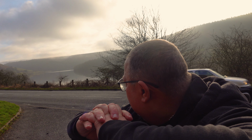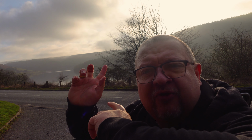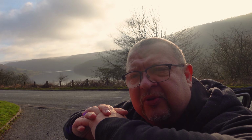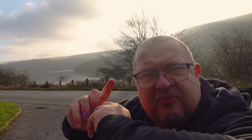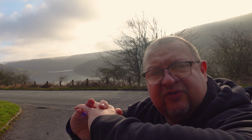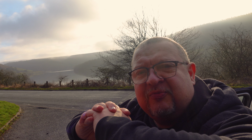Just got a couple of shots here where the light comes over the mountains and the clouds are a little bit moody and it's all changed. So we've had a couple of shots there. We're going to take a drive a bit further up the road and we're going to get the drone out a bit further up Derwent Valley. But I just couldn't resist giving you a little shot of that just before we go.